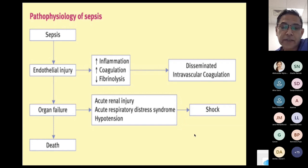Eventually, if you let things slide, if you are late in correction or you haven't picked up, then you end up with organ failure. You could have acute renal injury and renal shutdown. You can have respiratory distress syndrome, hypotension, shock, and finally death. So I think the pathological pathway is fairly common to understand, but what we have to do when you diagnose sepsis is limit the endothelial injury to different organs, and thereby limit the damage that this endothelial injury will cause to various organs.